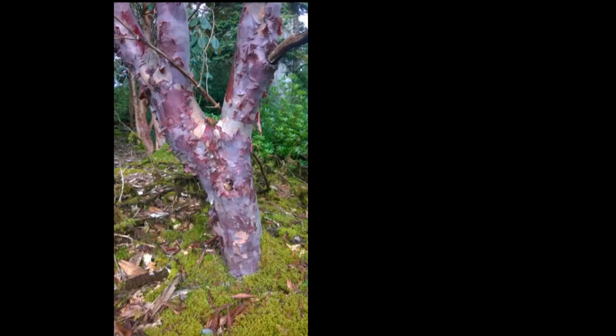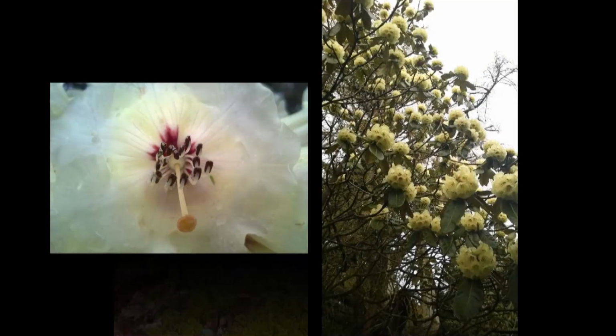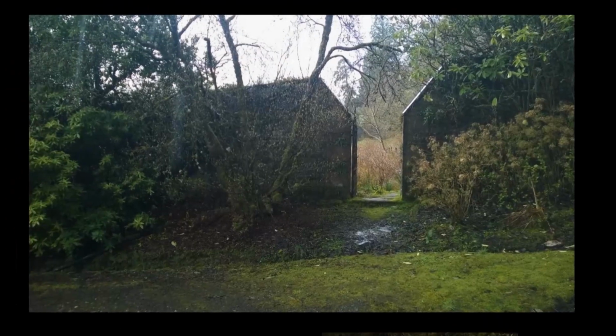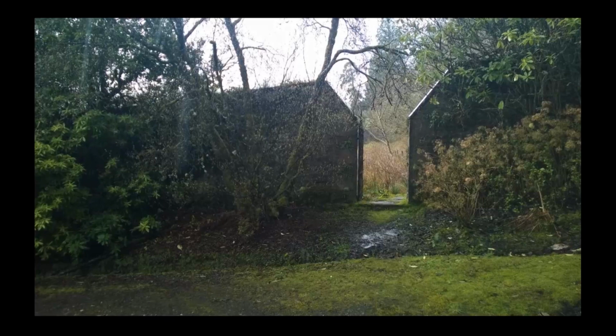There is no color editing. I don't edit my photos. And these flowers are this big, and this tree just covered in them. And I'm wondering, I probably look crazy. And it started raining, and I didn't care.